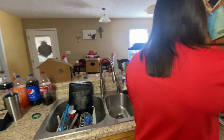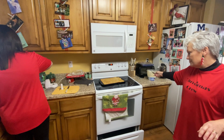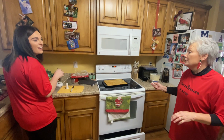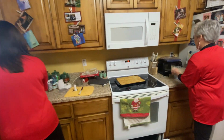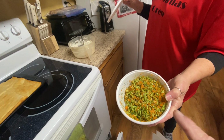Let's see. The other is croissants. Oh yeah, the croissants, the sour cream, ranch dressing, cream cheese, mayo. Where's the carrots and broccoli? Isn't that cool? What you do is you spread that on this goodness, then you put that goodness, broccoli and minced carrots, on there, and then it's heaven in a bite.